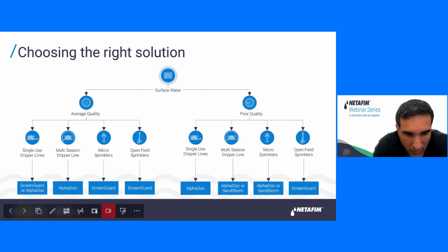In poor quality water, it will be more depth filtration, like a disc solution. And if we're going to multi-season, for example, in poor quality, then we need a gravel solution which is more robust and can handle other types of sediments. And if we're talking about micro sprinklers or open sprinklers where the water passages are wider, then we have more tolerance, so we can use screens or disc filtration in bad water quality.